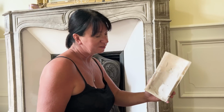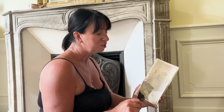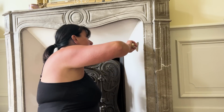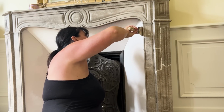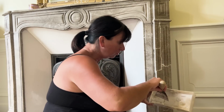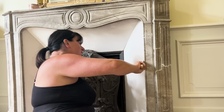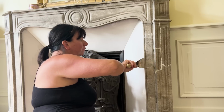Right, so we've mixed up the plaster of Paris and I've added some, like I did before, some paint. We've got black, we've got burnt umber, and we've got a tinge of green in there as well. I'm doing this crack behind here first. And then before it's dry, because it dries quite quickly, we'll mop it down with a sponge and some water just to get the excess off of the marble.